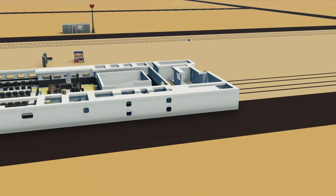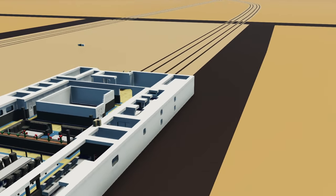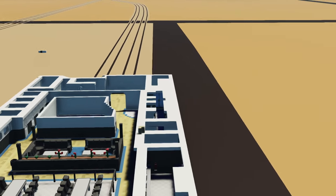So I'll get this merged into the main ship, and then I think we'll be going upstairs onto the bridge floor, or the bridge deck.